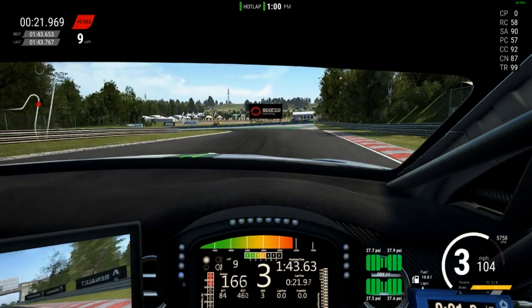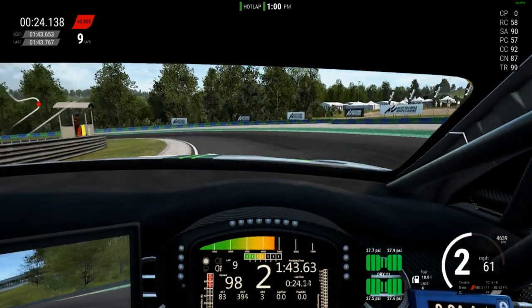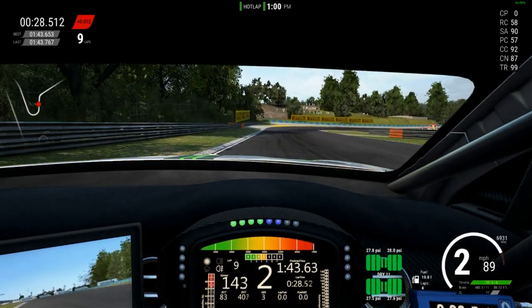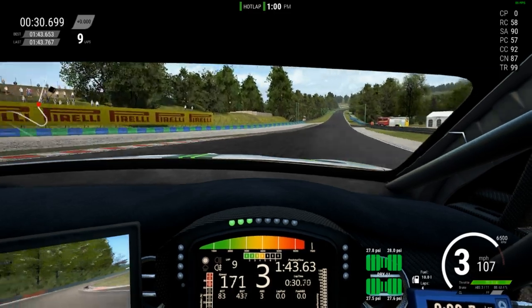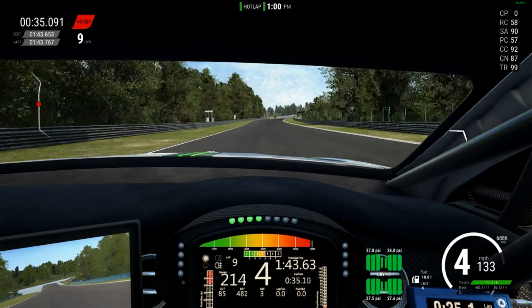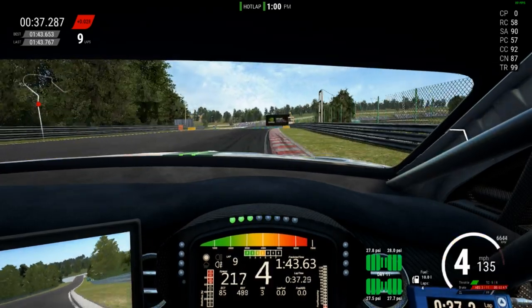You can drive a lot more aggressive. The brakes are insane on this car as well, so I think over a race you probably would want the Bentley, but if you are someone who's of a decent skill level, you could really make the Lexus work around here. So definitely type 2 and 2 cars, but still a very good car, very good choice for this track.